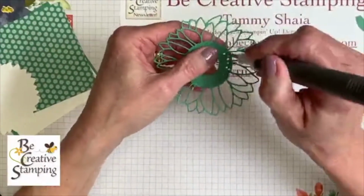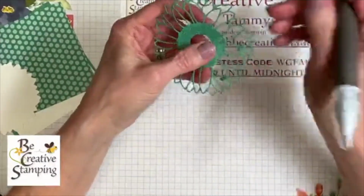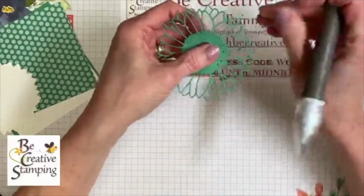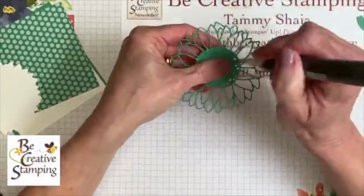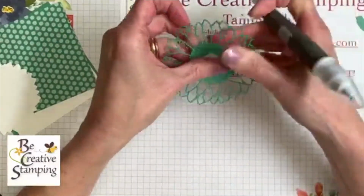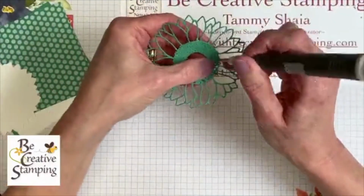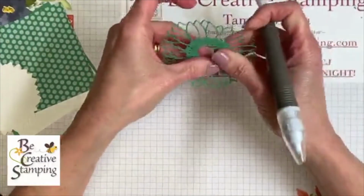All right, and for those ladies who were at my virtual open house this weekend, their sunflowers just peeled right off and stuck to their die cuts, and it was easy peasy. All right, so tonight's the hard way. Next Wednesday night's the easy way. Okay, I'm getting there. Oh, these tiny little pieces.